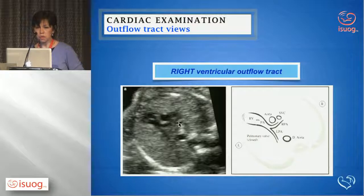So on the right ventricular outflow tract, we need to see a vessel which arises from the anterior ventricle, closer to the chest wall, and that vessel is shown to be the pulmonary artery. It bifurcates. Again, you see the bifurcation if you do that sweep slowly. We need to see a valve that opens and closes normally. You don't always see that bifurcation, but you need to see that vessel here.